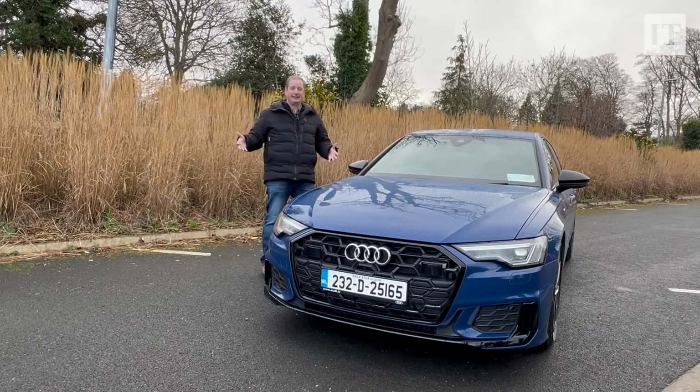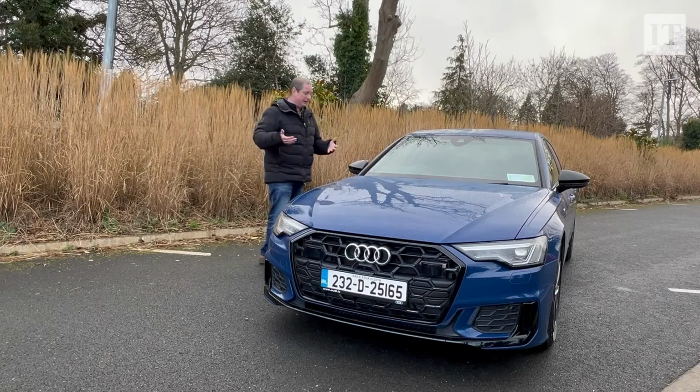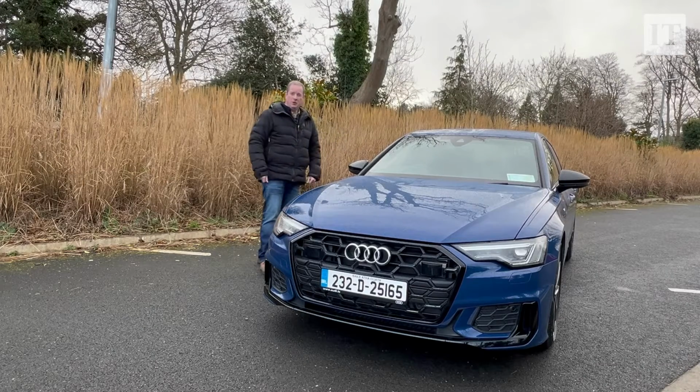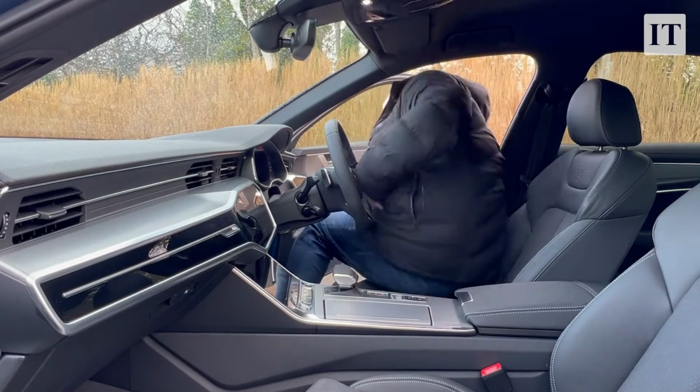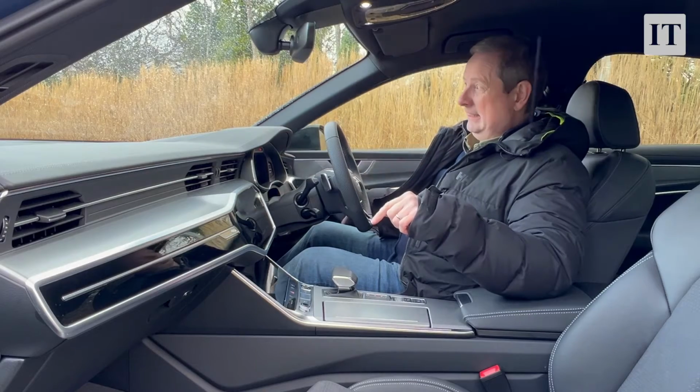This is Ascari blue. There's also a rather lovely grenadine red that you can choose from. But can a diesel A6 still be relevant in 2024? And what's it like to drive compared to its newer, fresher competition? Well, let's start by taking a look at the interior, and then we can work all that out as we go along. Now, I'm going to start this portion of the video by actually sitting into the car, because I want you to listen to the way the door shuts.